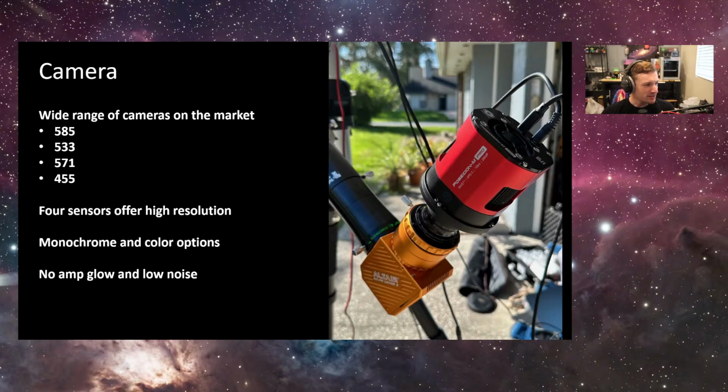I store my EvoStar 120 in a vertical position. Will it affect collimation over time? It shouldn't. You should be perfectly fine. I don't think you'll hurt it at all.